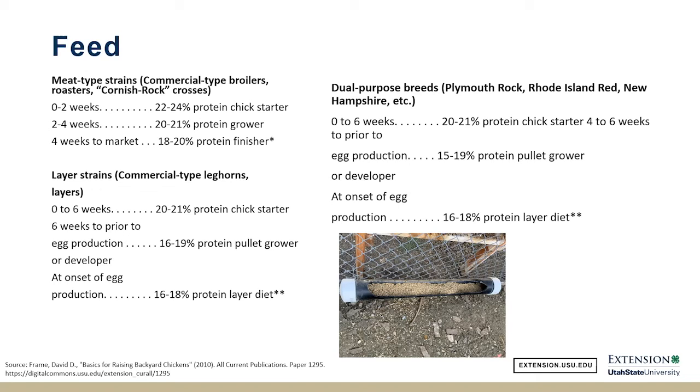Your layers, you're going to start out until they get to about 6 weeks prior to egg production, and then you're going to move them down to a lower protein pullet grower or developer. And then when they're on their laying cycles, you're going to want to have them on a 16 to 18% protein layer diet. Now, you can get the pellets in that form, or you can get the crumble.